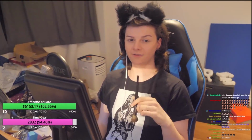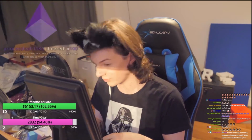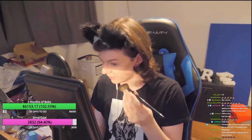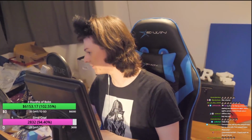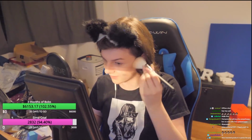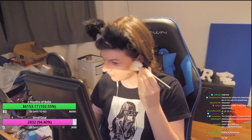Now, in real life, that's probably more than enough contour, but we're doing it for a camera, so sometimes it's a bit goofy. What I do, honestly, is I do a little bit too much, and then I get the same brush I did the powder with and brush it away a little bit, and it blends it and looks a little more natural.